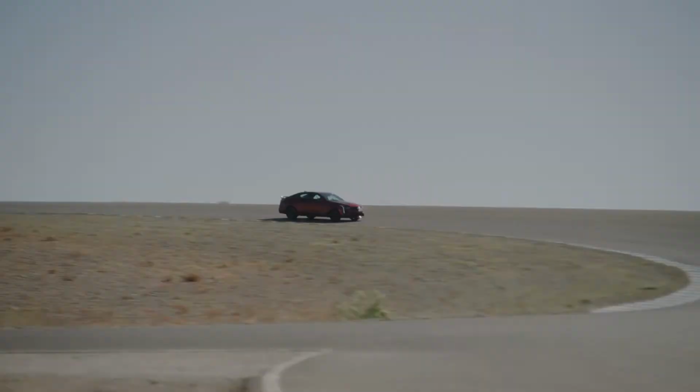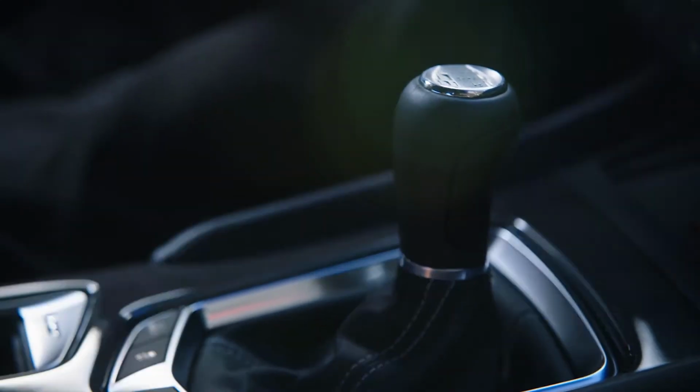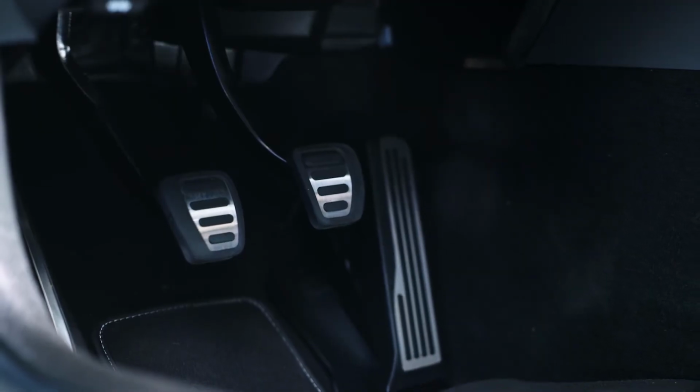But the big story here is these two models come standard with a manual transmission, a 6-speed manual from Tremec with rev match. This is pretty awesome. If you ever drove a Camaro 1LE, even if it's an SS or a ZL1, just having these rev match is a lot of fun.